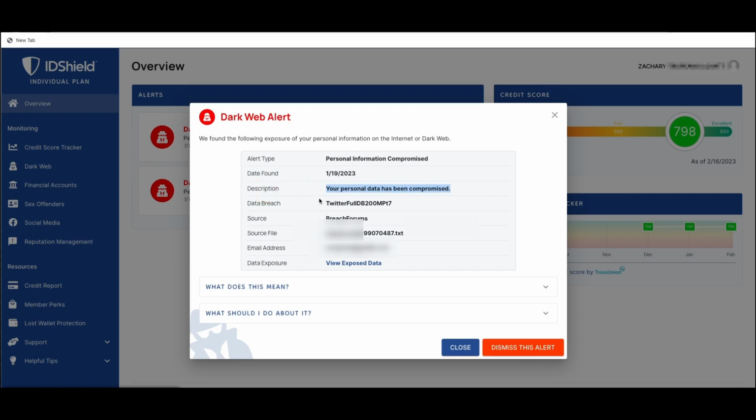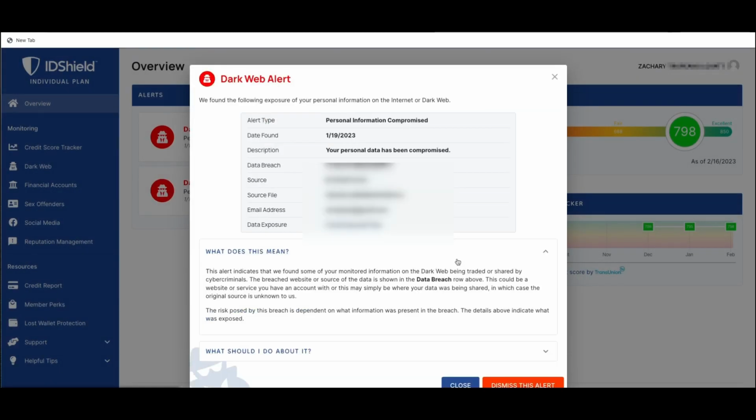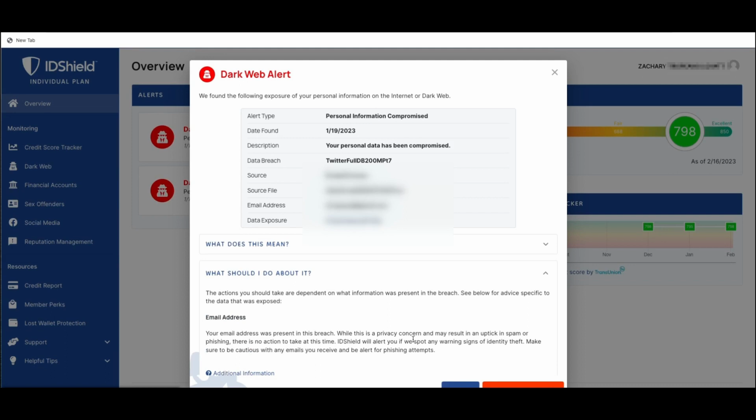The name of the breach is Twitter full database 200 something, not entirely sure. This came from breach forums, which I'm guessing is somewhere on the dark web. And it's in a source file here, this text file here. And what they found was my email address. And you can click here to see the exposed data. And you can see that it is my email address, my name there, how many followers I have. So this is a Twitter breach, basically. That's what it looks like. And then it gives you some information on what that means and what you should do about it.